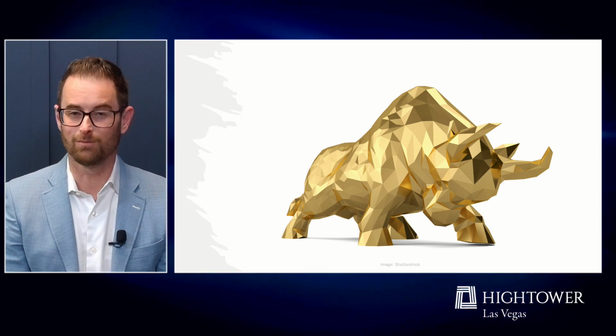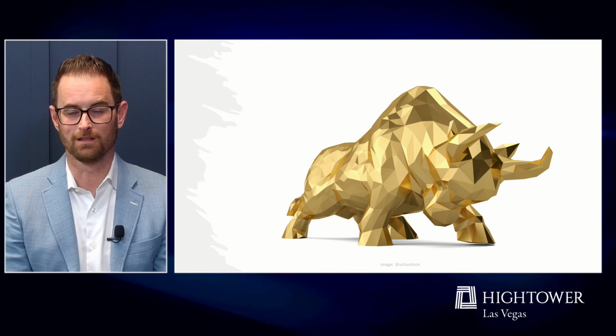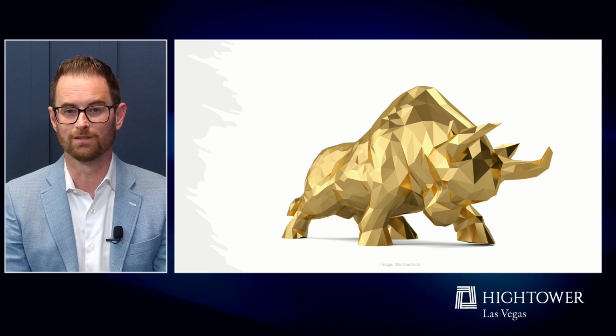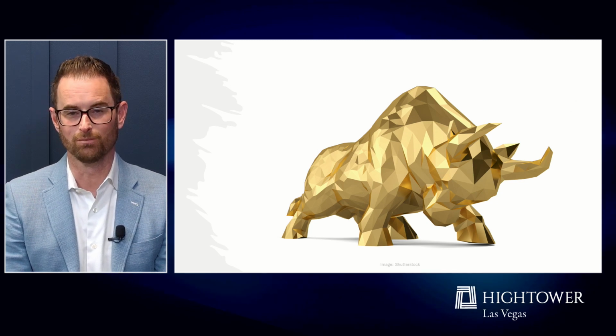Now, that being said, we may trim our position here a little bit because a lot of accounts are now overweight. But we do believe and continue to believe that gold is a very important asset to hold in portfolios.